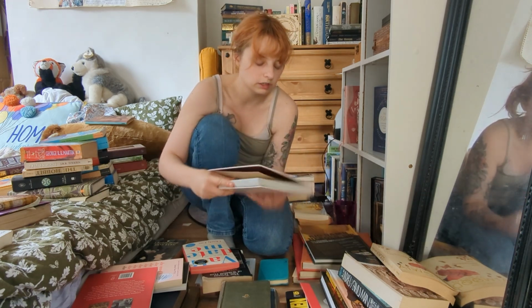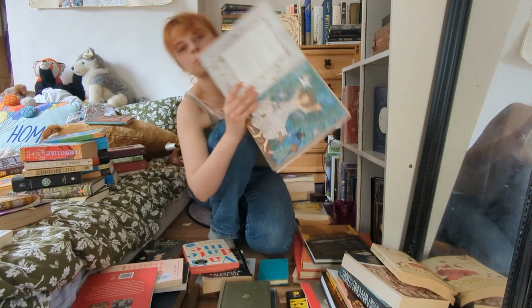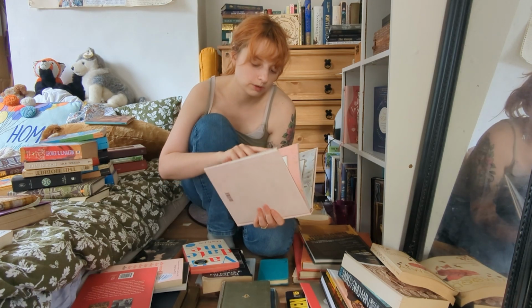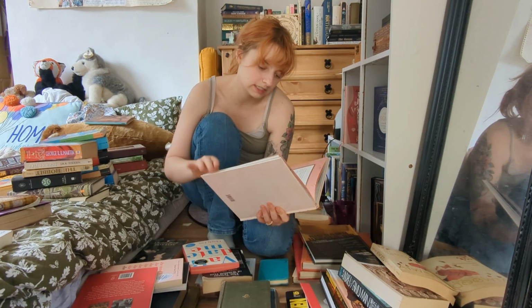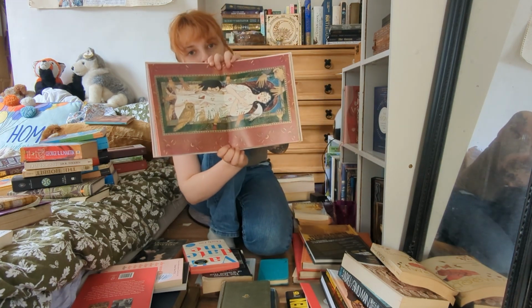It used to have a dust cover. I don't know what that is, but the illustrations by Jane Ray are the reason I bought this book. Just look at it. And I found this in a charity shop for like £2, but it's got some of the prettiest illustrations I think I've ever seen. Look at this one for Snow White.